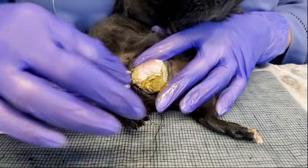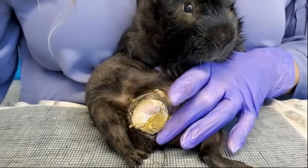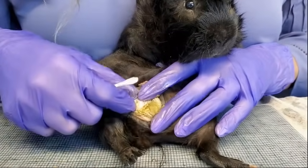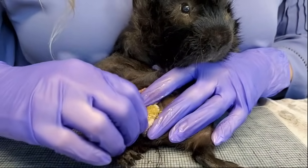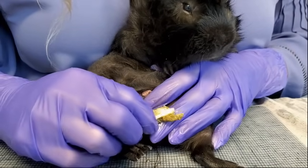Why are you squeaking? Why the squeaking, sweetie? Just don't like when you're messing with it, I suppose. Well, I wouldn't either. To be honest, I don't blame you.